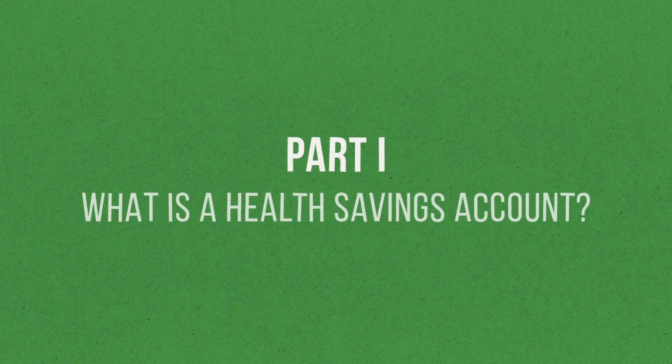Let's start with the most basic question of all. What is a health savings account? To put it simply, a health savings account, or HSA for short, is a special type of savings account that you can deposit money into. That money can then be used to pay for medical bills and many other health-related expenses. You can open the account on your own at a bank or brokerage, or it can be set up for you through your employer. Once you have the account open, you'll be able to deposit money into it.